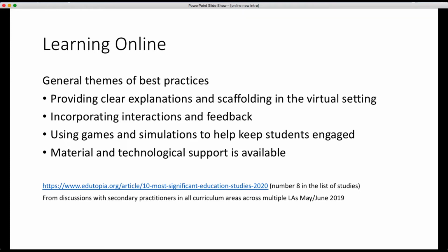So the themes are about essentially good learning and teaching: providing clear explanations and scaffolding, incorporating interaction and feedback, using games and simulations if you can, and having material and technological support to help pupils should they have difficulty with any technical aspects or with the content of the material you're trying to deliver. Those were the themes brought up as good practice, and today hopefully we'll be able to cover how that might look in the RMPS classroom.